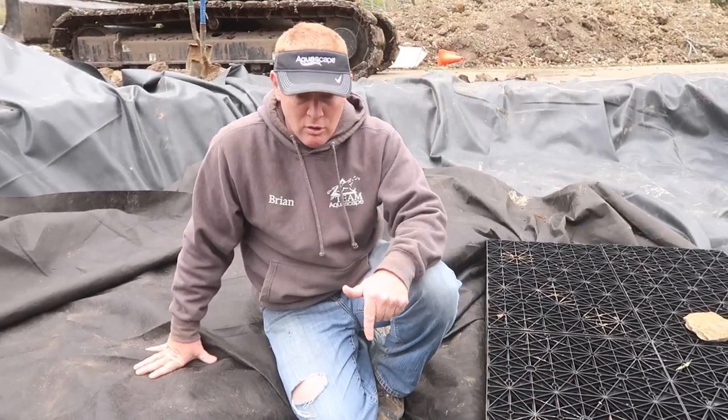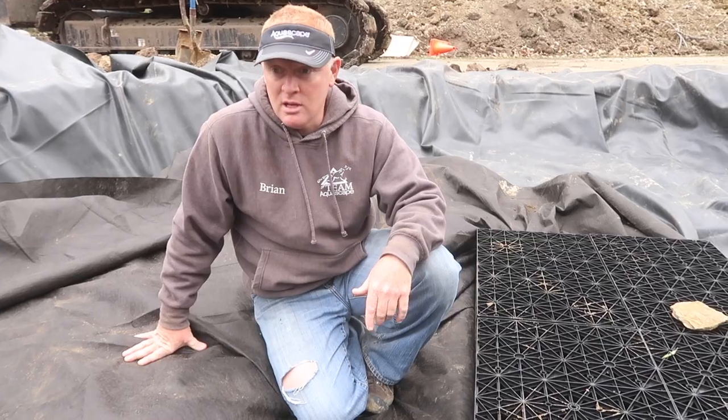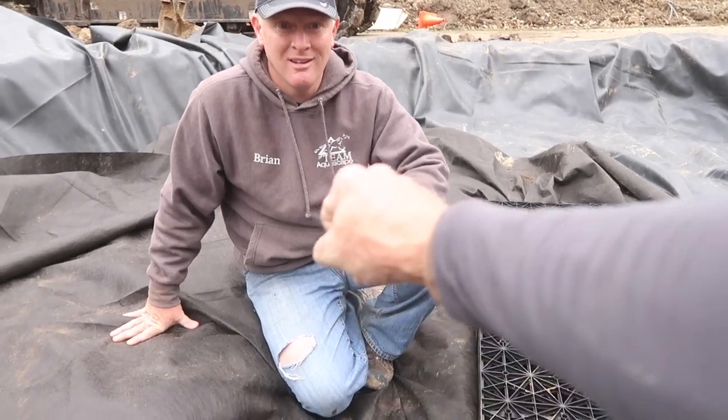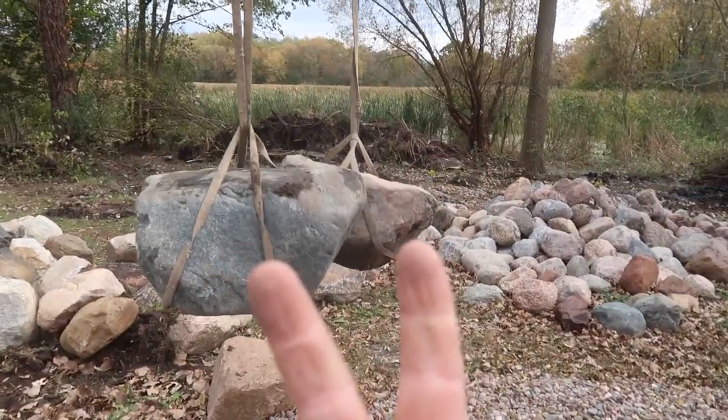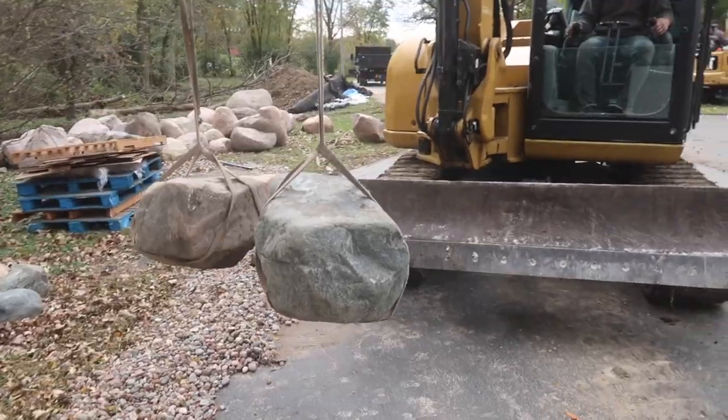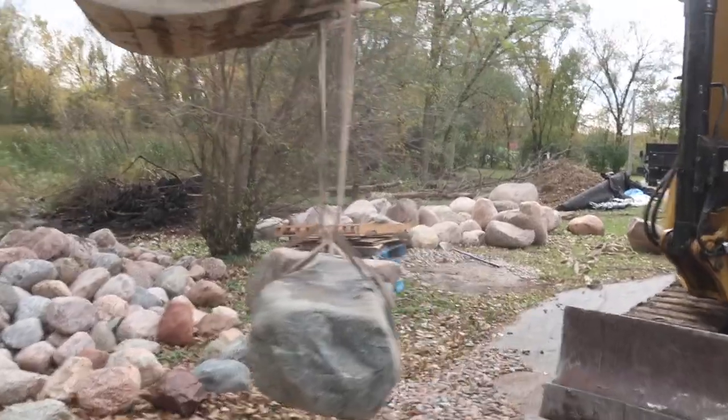So I think we're ready for the gravel here. Gravel and then rocks. And then we're gonna start setting some boulders, which is the fun part. Two rocks at once. I don't think I can place them both at the same time though.